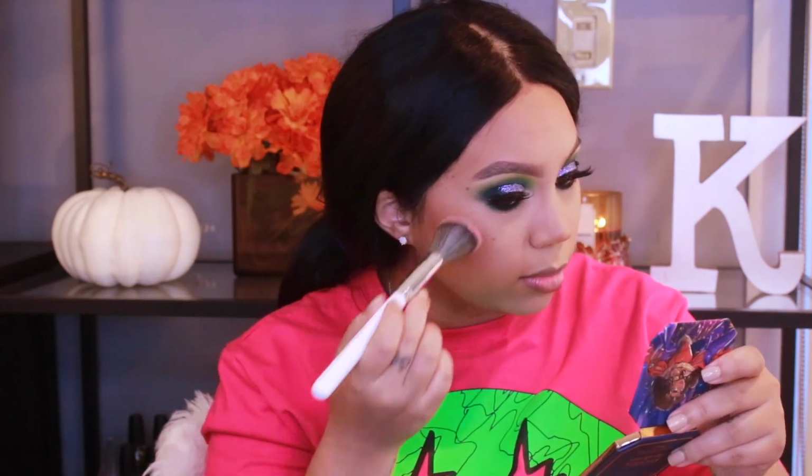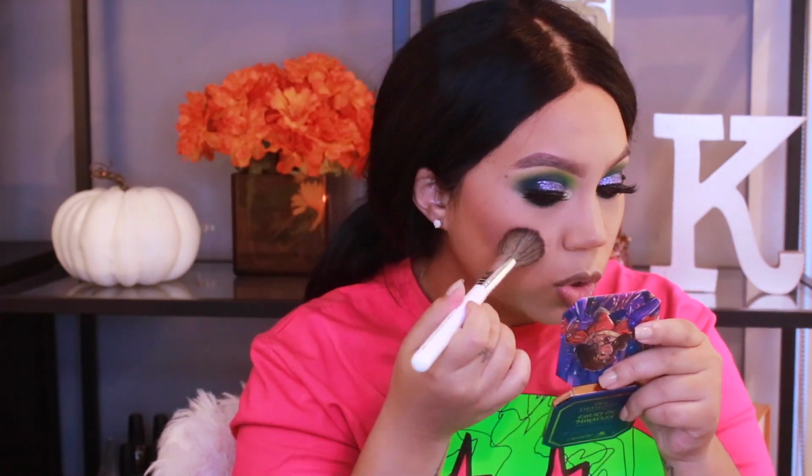For blush, I am taking this Court of Miracles blush by Disney and ColourPop. It just looks like this. It's kind of like a pinkish situation. I'm going to try not to overdo it with the blush. Oh, this is like a satin finish. I usually like my blush to be pretty matte, but this one seems like a satin, but it's nice. Especially because my skin was looking a little dry from that powder.